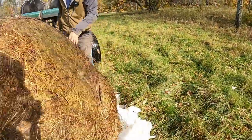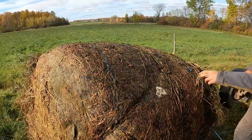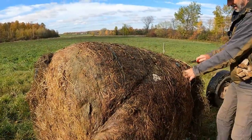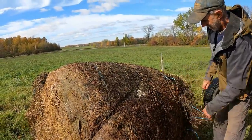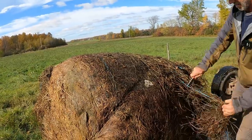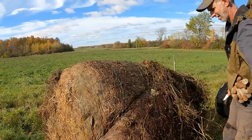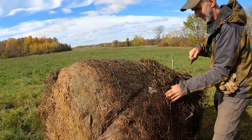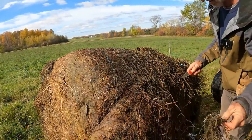Smells pretty good, doesn't it? Yeah, actually, this smells a lot better than some of the other ones. This was good and wrapped, I think. And this was made a year ago now. It's nicely pickled clover and hay. It was really, really good quality stuff at the time. So I told everybody it's not really good for horses.